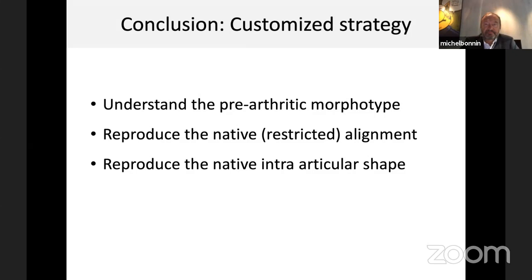Thank you very much, Michel. A fantastic presentation. Absolutely delighted to see the great research that you're doing at your hospital in Lyon. A few questions. One is, what is the time taken to develop these implants once you do the CT?